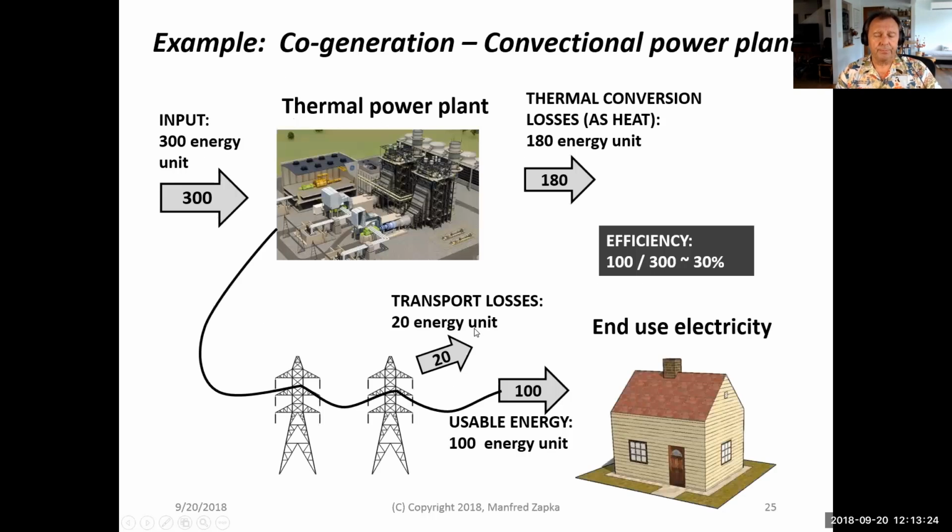Here is an example. Right now we have a power plant, we put in 300 units of energy, and there are a lot of losses. There are about 180 lost here in our case, about two thirds. So what we have in our building down here is only 30% of the energy. In the case of Hawaii, it's oil, to use in our house as energy. A lot of losses. We should avoid that.